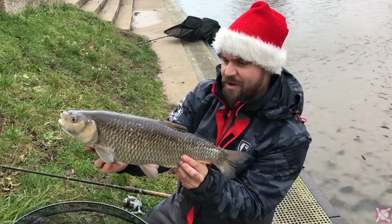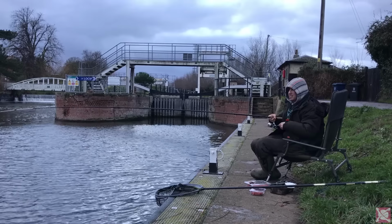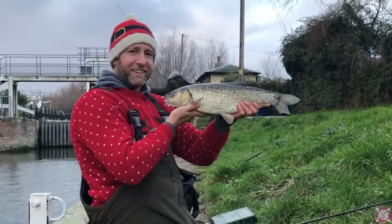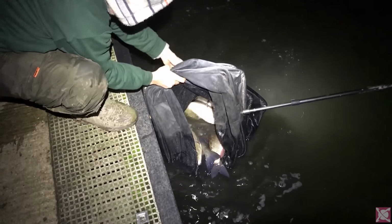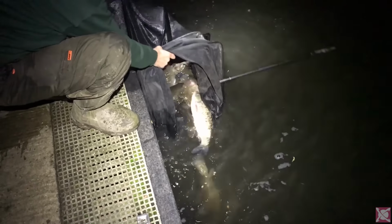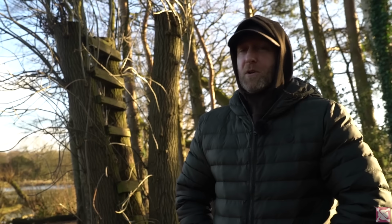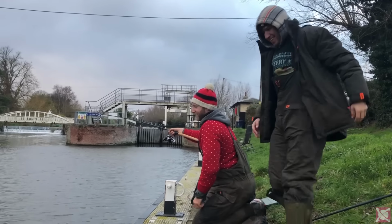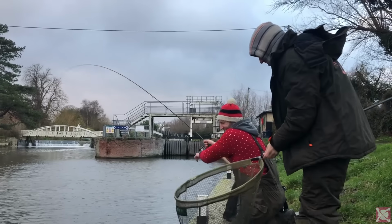Although we only spent a couple of hours in that chubby swim, we still managed to catch plenty of fish between us. It really was such a good session. In fact, you could say it was a perfect pre-Christmas social, lots of laughs and plenty of fish caught too. And catching those chub really did make me want to go and spend a bit more time catching them. So who knows, next month you may see me doing a bit more chubby chasing.